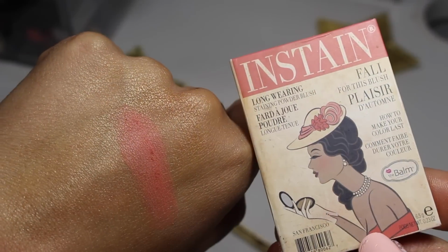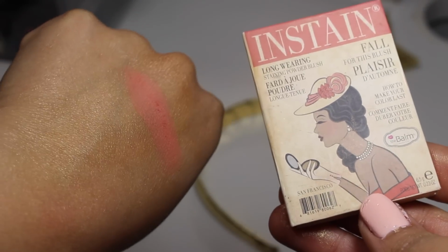From the Balm, I was really, really trying to find another blush that I could say was my favorite blush of 2015. But honestly, if I'm in a rush, if I'm packing a travel bag, if I'm going out, I'm probably going to be wearing the Balm Swiss Dot. I did a full review on all of the Balm blushes, including swatches of all 6 of them, which I will link to up here.